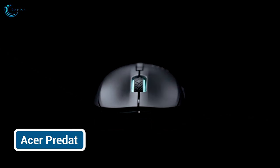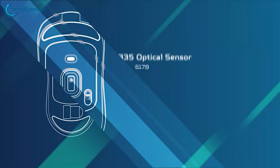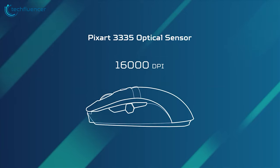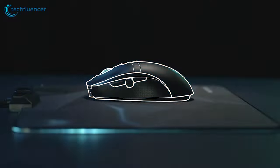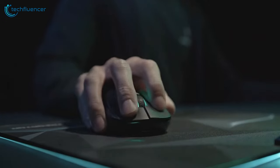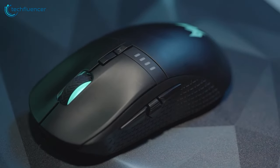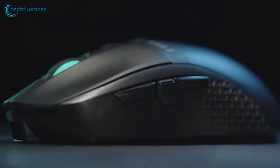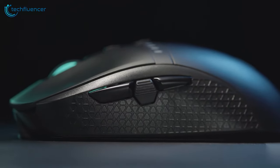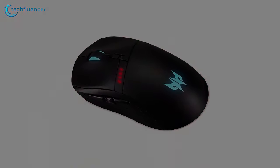Okay, now check out the Predator Cestus 350 from Acer, which is a solid gaming mouse that combines style with performance. Boasting NVIDIA Reflex technology and an impressive 16,000 DPI, this mouse ensures precise tracking and responsiveness, making it an ideal companion for shooting games, where accuracy is nothing but paramount. The Cestus 350 offers versatility with its 8 programmable buttons, providing gamers with customization options to tailor the mouse to their unique playstyle and in-game commands.